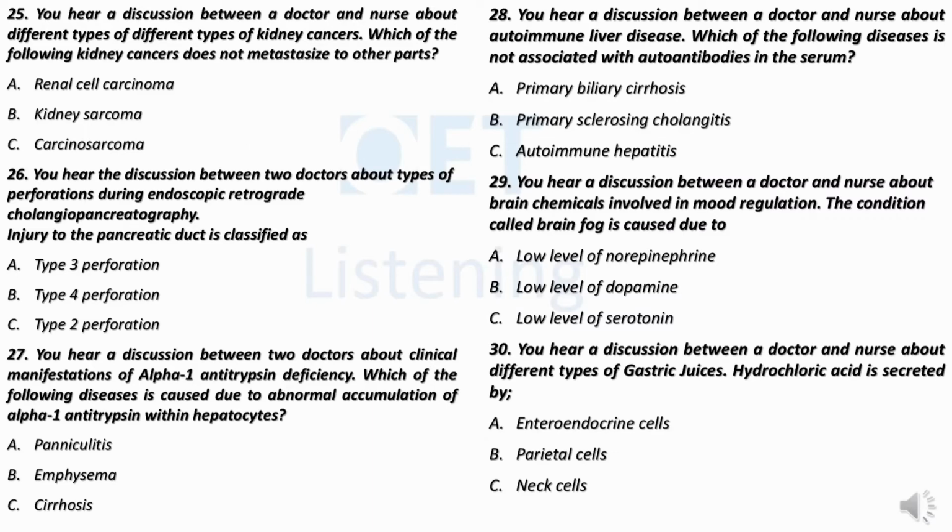Neck cells produce bicarbonate and mucus. Parietal cells generate hydrochloric acid. Chief cells produce pepsinogen, and enteroendocrine cells generate various hormones. Hydrochloric acid is a strong acid secreted by the parietal cells, and it lowers the pH level of the stomach to around 2. Hydrochloric acid converts pepsinogen into pepsin and breaks various nutrients apart from the food we eat. It also destroys bacteria that come along with the food.